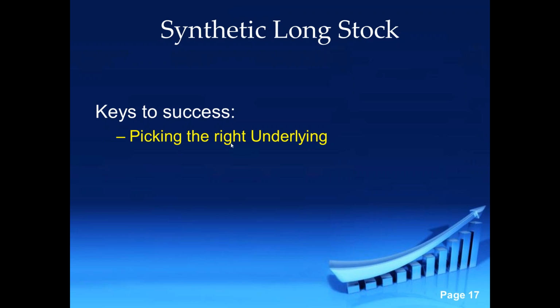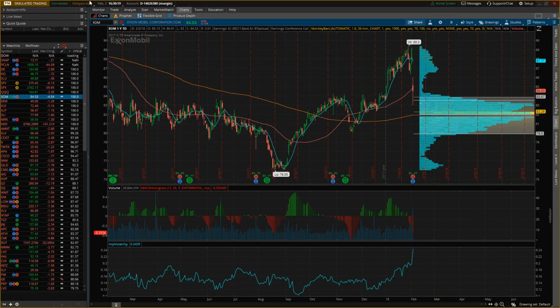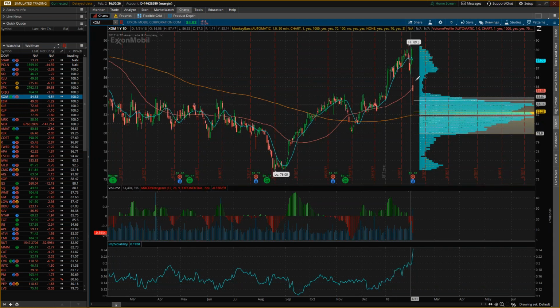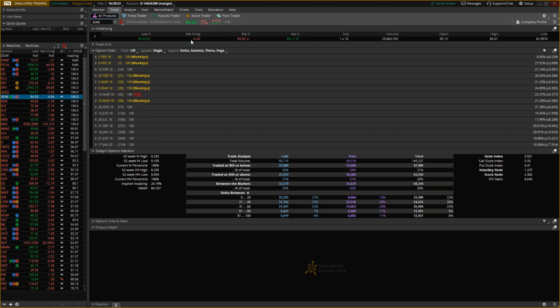All right, keys to success, picking the right underlying. Remember, in that options montage, we need to have something that has tight bid asks. So XOM is something that I actually sold some puts in because it has really high implied volatility, and I'm bullish in these energy stocks. So I was really surprised they came off that much, especially when they beat earnings. Just a little soapbox, full disclosure, I guess. But I do go out somewhere between 90 and 100 and some odd days.